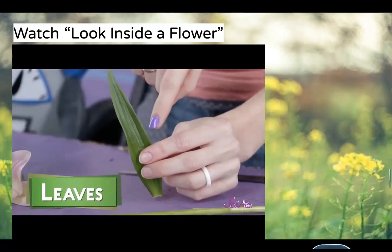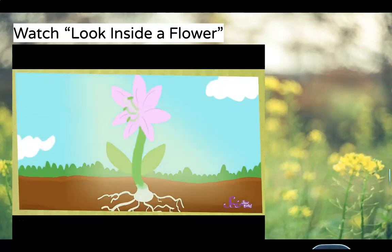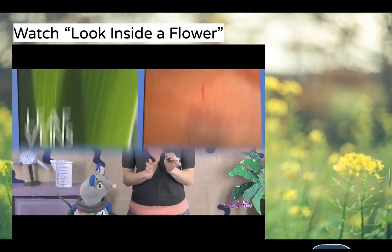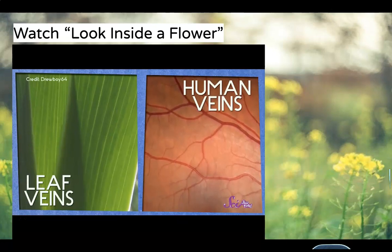Leaves grow out of the stem, and they're full of green stuff called chlorophyll. When the sun shines on the leaves, the chlorophyll turns sunlight into food for the plant. See those little lines running through the leaf? Those are veins, and they're a lot like the veins that move blood through your body.